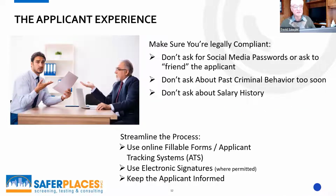And I'll just cover this quickly, but Denise mentioned it, the applicant experience. First thing is make sure that you're legally compliant. Don't be asking for things like, if you're doing the social media searches on your own, most states have passed laws that say you can't ask for a password. You can't ask the applicant to friend you on Facebook, for example. When we do the searches, it's publicly facing information only. Don't ask too early about past criminal behavior. The ban the box movement, I don't have time to really go into all of that, but there are laws that say you can't put that on your application in most states. Massachusetts is one of them. You can't ask, have you ever been convicted, that early on in the process?